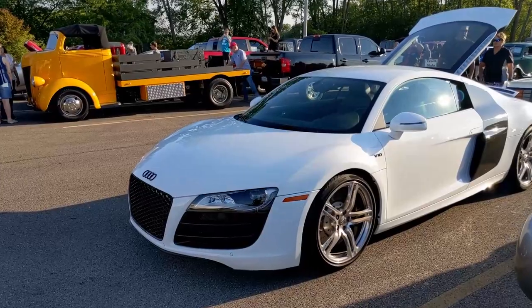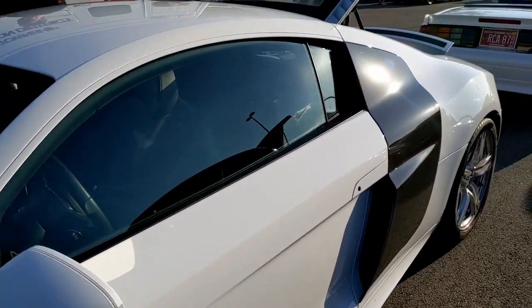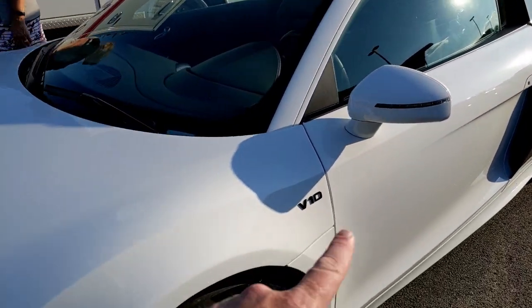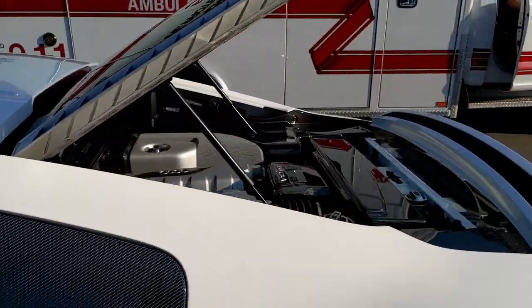You don't see a lot of exotics coming out here, so this is a nice addition. It's a V10 Audi R8. Aside from the V10 badges, you can see here, I think that's what this carbon fiber means, is that's a V10. The V8s are just painted.